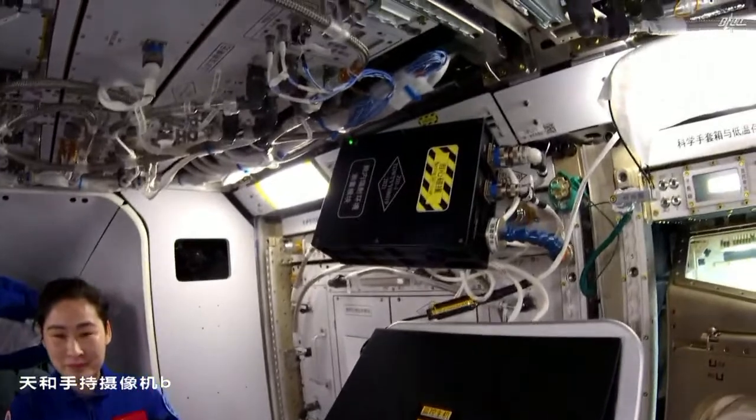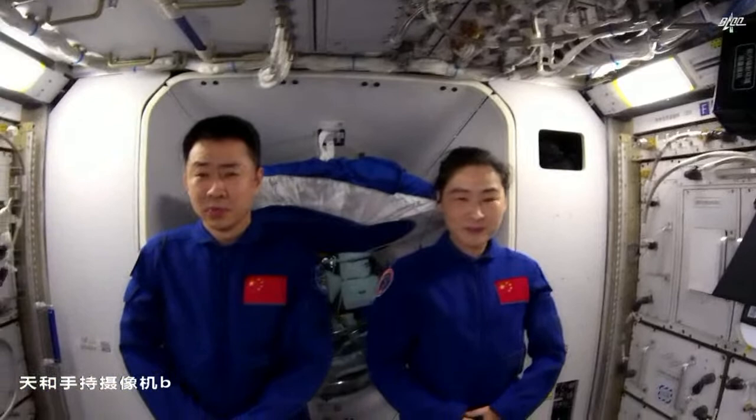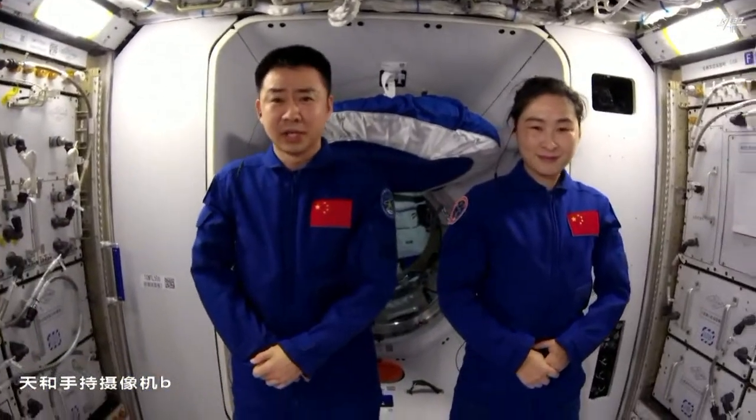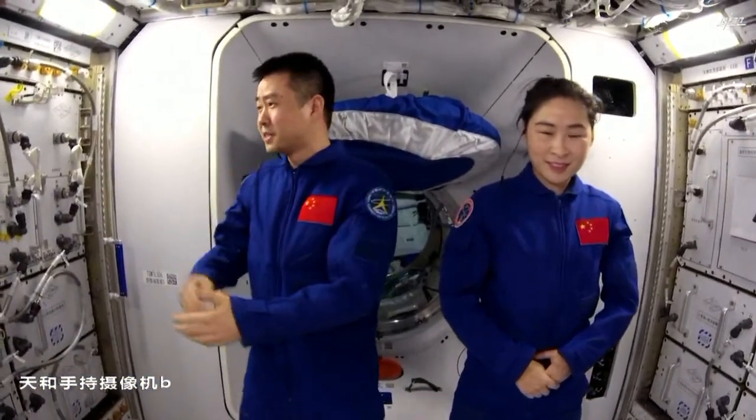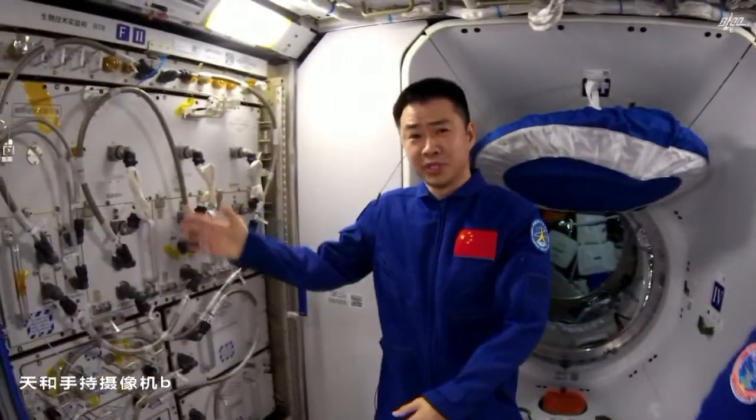And look at this black box. This is the radiation meter to help us measure the radiation level. It helps us keep a close eye on the radiation level in the cabin.